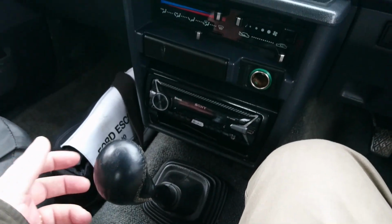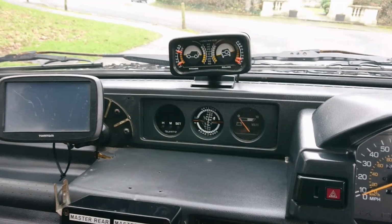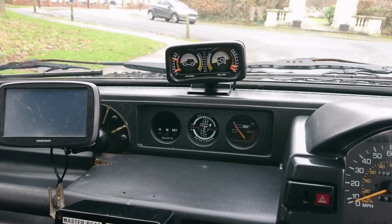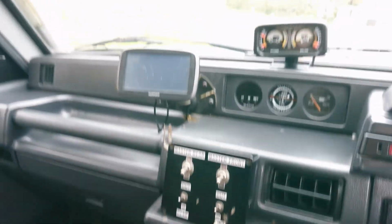Aftermarket Sony stereo. Also, we've got what I think are factory gauges in here, and additional ones as well. With this being so high up and then being lifted again, that's probably a good idea to have. And actually, at the moment, because of the camber of this road, the car's over to the left a little bit. These controls this little winch. Got sat nav on here.